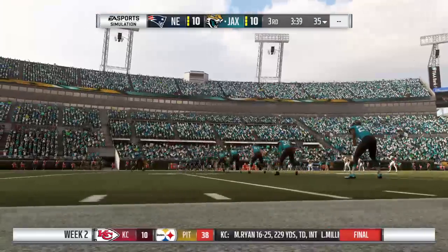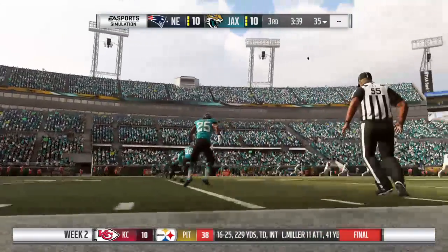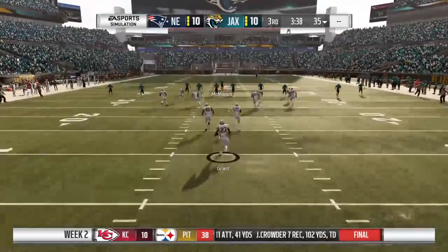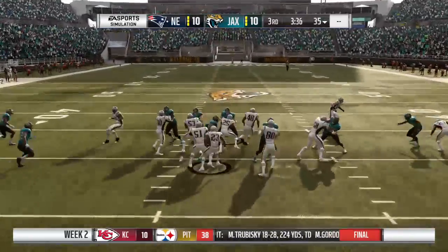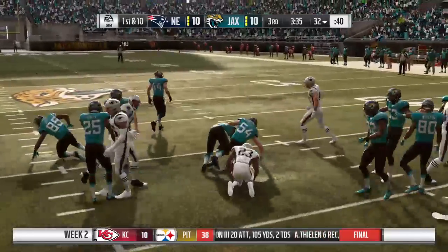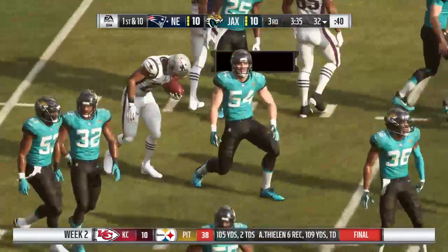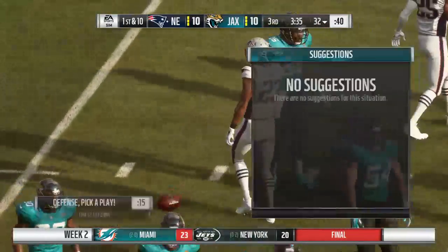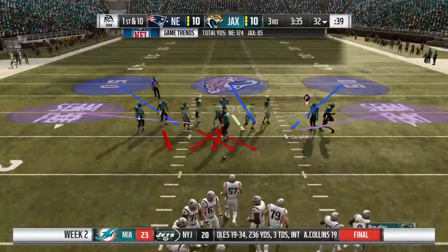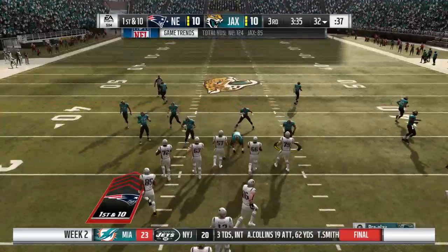So we're right back where we started. All even as the kick's away. To return it is Corey Grant. Solid return, pretty good field position. They'll start at the 32-yard line. Now the Patriots gearing up to go now.